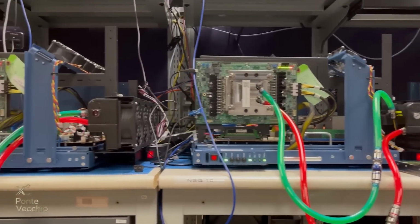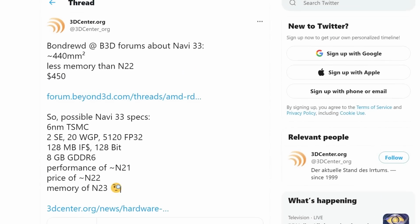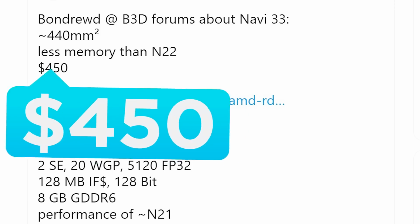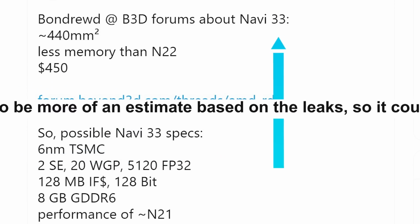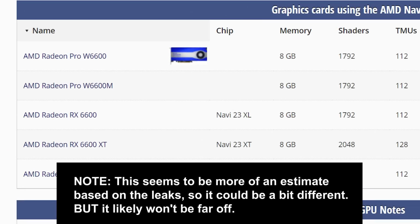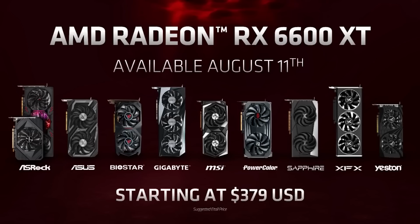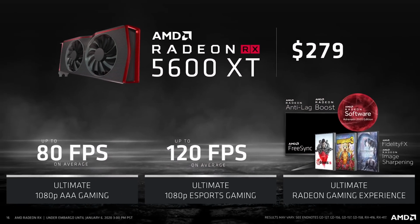Well, we now have our first idea of what pricing could look like. In a new tweet from 3dcenter.org, they go over information from the leaker Bondrude. In the leak, he suggests we could be looking at around $450 for the Navi 33 GPU. Now, that may not seem too bad, but keep in mind that Navi 33 should be AMD's RX 7600 XT. So we're talking their mid-range part, and that would make it nearly $100 more than AMD's 6600 XT, and that was already more expensive than last gen.